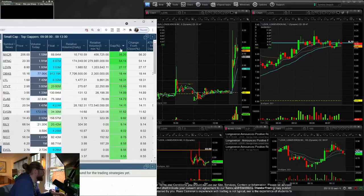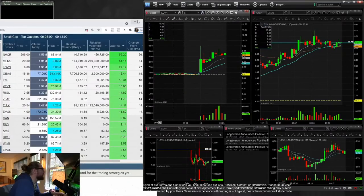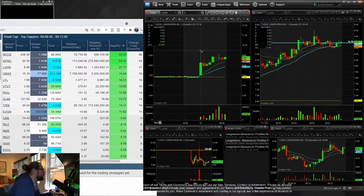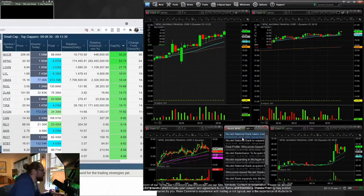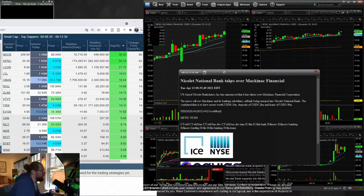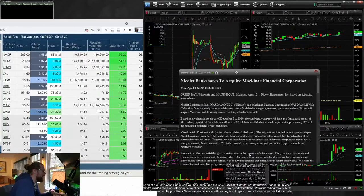Generally light volume this morning on the gappers. This is going to have descending resistance, a little over 9. So MFNC, there's news of a buyout, takeover, so I'm not usually interested in trading these. It doesn't make a lot of sense why it would be particularly volatile, given that there's a buyout and an acquisition going on. So I'm gonna leave it alone.